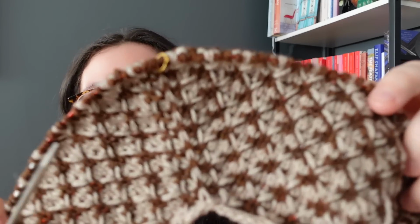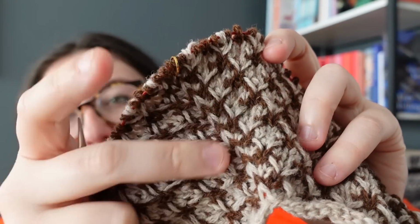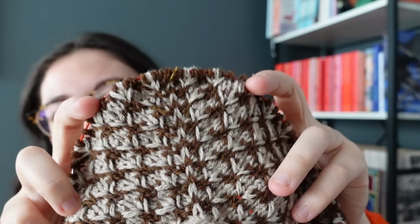What I really love, I showed last time the swatch where I used a purl stitch as the raglan, and that had been my plan until I worked this out. And look at that raglan. You see it? That's it down there. That row is the raglan row. I just think it looks so good. I just love it. So yeah, that is where we're at with this.